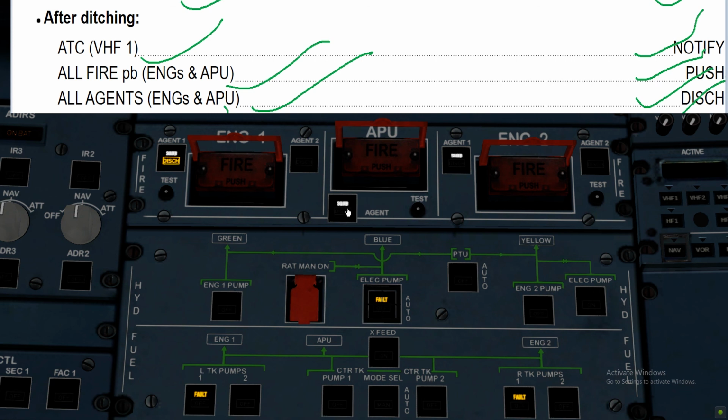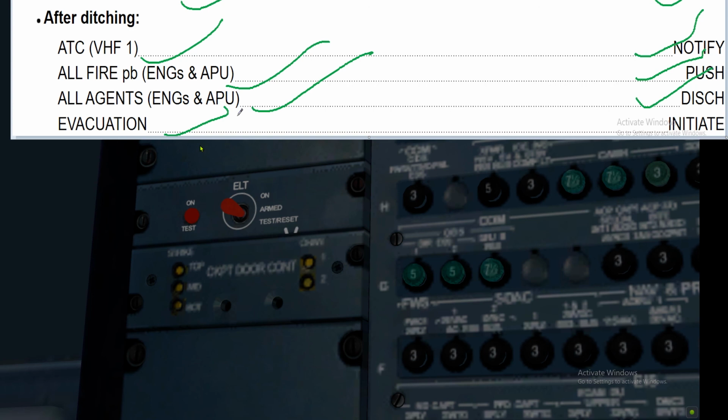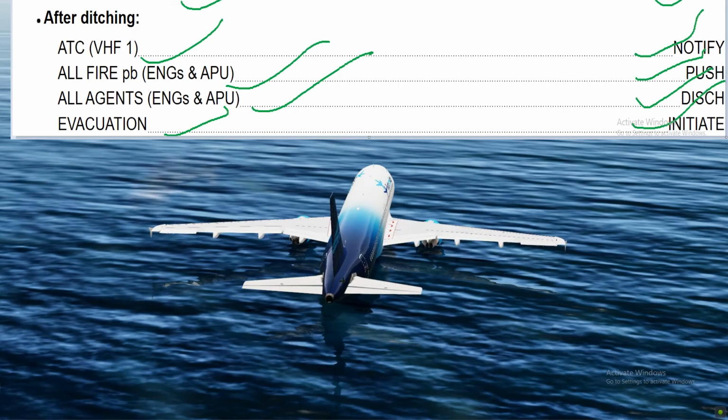Initiate the evacuation, check that the ELT is emitting, if not, switch on the transmitter, and the rest of the actions will be done in accordance with your company safety emergency procedure manual. And that's it for this video.